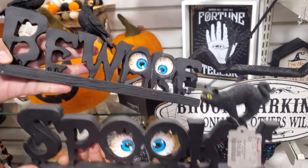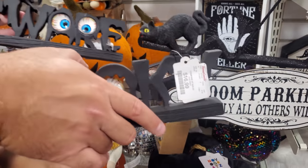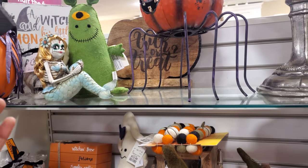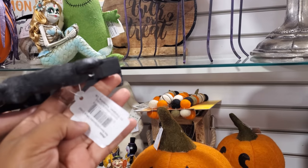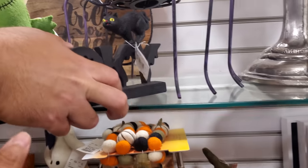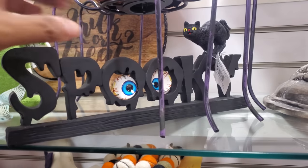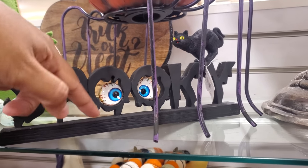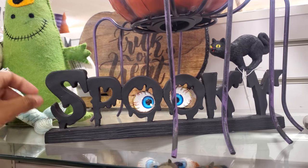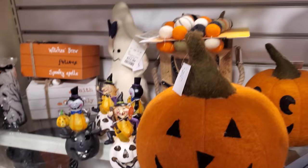$17. Then we have Beware. I mean, we don't need it, but I like the eyes in it. Isn't that neat? Is that by Transpac? I'm sure it is. I can find that. It's covered up, maybe. That is really cool. I am in love with the eyes, you guys. I did buy that pumpkin with the eyeballs like that with the owl on it, right? Transpac. I don't need that. And look down here.